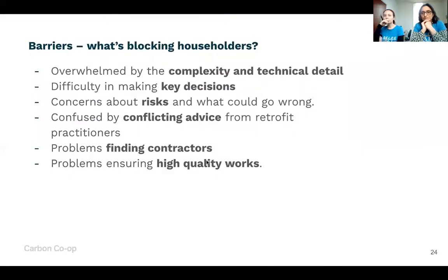Okay, and there was a question from Sarah, I think, which was about, have we talked to householders and understood what their barriers are? And we've done a lot of that stuff. Certainly with People Powered Retrofit, in the project that led up to that foundation, there was a lot of work with householders. The ones we work with who want to retrofit their homes and have the money and are either blocked or haven't started their journey, they feel overwhelmed by the complexity and the technical detail. They don't really know where to start. They don't know who to talk to first. And I think a lot of us who work in this sector can resonate with that. They have difficulty making key decisions.